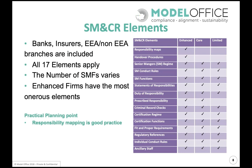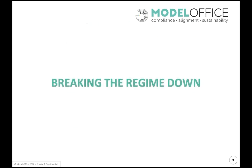So the planning point on this slide is that responsibility mapping is good practice. Core firms and limited scope firms, you're not obliged to role map what the people do in your business. You don't have to submit that to the FCA, for example, but we're saying it's good practice to do it. In fact, if you look at the rule book, SYSC 2.1 requires you as a business to be clear who has the responsibilities in the business and that your business affairs are monitored. So role mapping has always been a requirement in more ways than one for all firms, but we see it as good practice when it comes to the SM&CR.